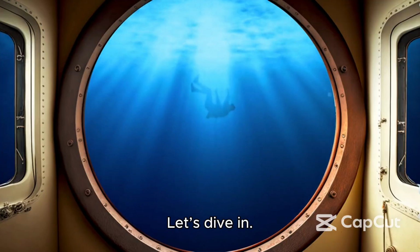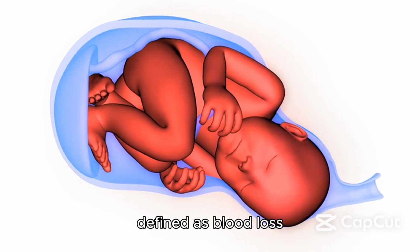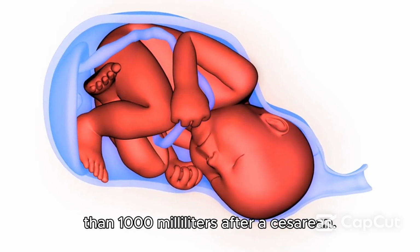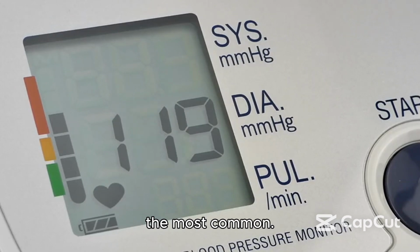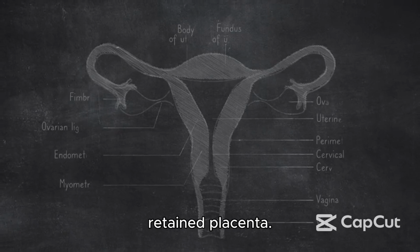Let's dive in. Postpartum hemorrhage, or PPH, is defined as blood loss greater than 500 milliliters after a vaginal birth or more than 1,000 milliliters after a cesarean. There are two types. Primary PPH occurs within the first 24 hours and is the most common. It's usually caused by uterine atony, trauma, or retained placenta.